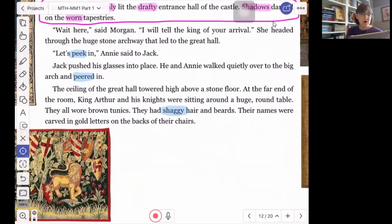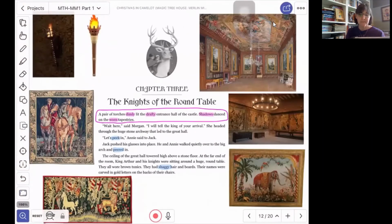Their names were carved in gold letters on the backs of their chairs.